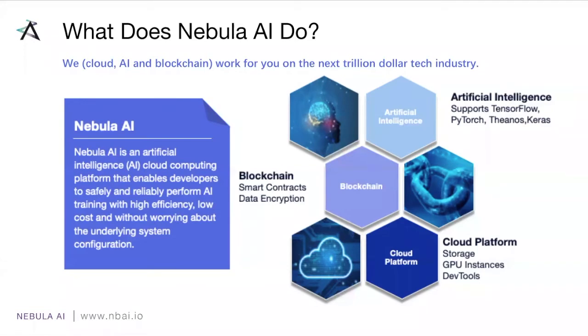Nebula AI does. In 2019, Nebula AI is focused on 3 new domains. One is the one we have discussed before, artificial intelligence. We already have the new Docker image, the container technology to support TensorFlow, PyTorch, Scenario, and Keras. With over 800 tasks tested, it performed solid and stable.